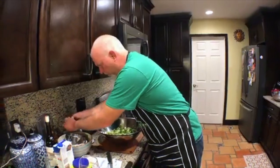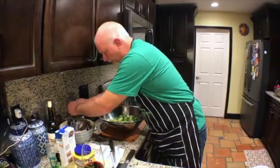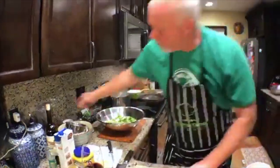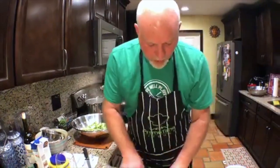Okay. So we're going to do a couple cloves of garlic. I'm going to throw in here. Well, we really don't need to, but I love to because garlic is the answer to life, Tori. It is. It's a stone cold answer to life. Jesus himself planted that stuff.